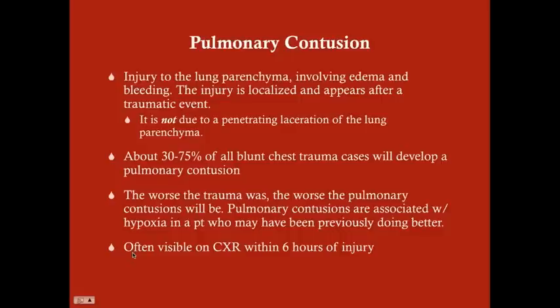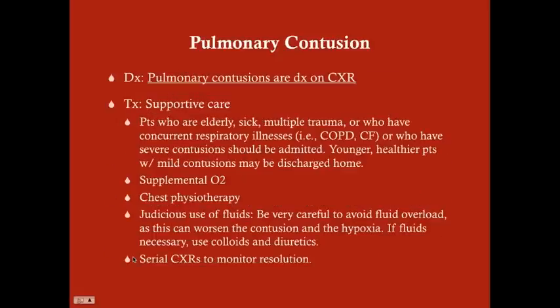The best way to diagnose this, just get another chest x-ray. What you should notice is these little patchy infiltrates consistent with edema and bleeding into focal areas of the lungs. So you'll get a chest x-ray for this. The treatment is simply supportive care. There's nothing we can do to take the pulmonary contusion away.